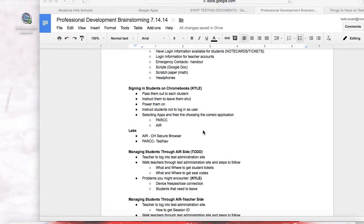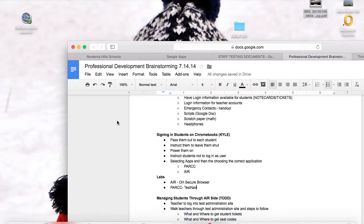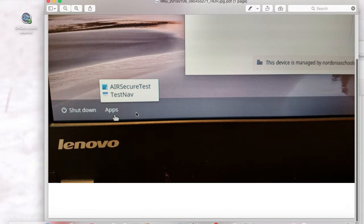Once every device is up to that point, you're going to instruct them to click on the apps button on the bottom left hand corner of the Chromebook. In this instance we're discussing the AIR test, so they're going to click AIR Secure Test, and once they do that, the Chromebooks will go into what's called kiosk mode, and it'll launch the AIR Secure Test browser, and from there they will be able to log into the testing session.